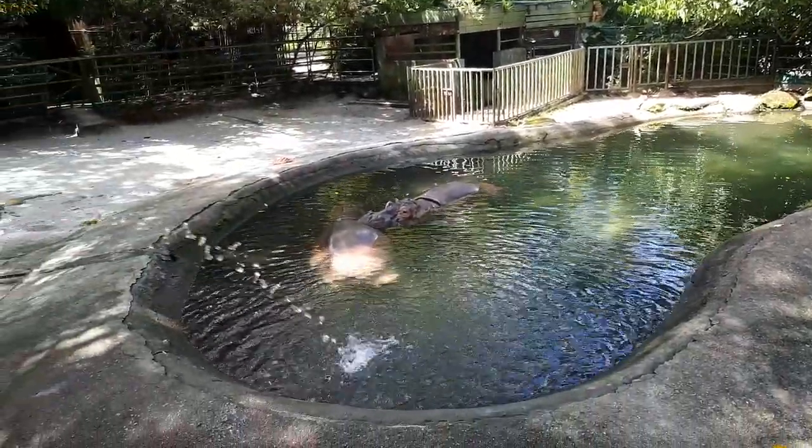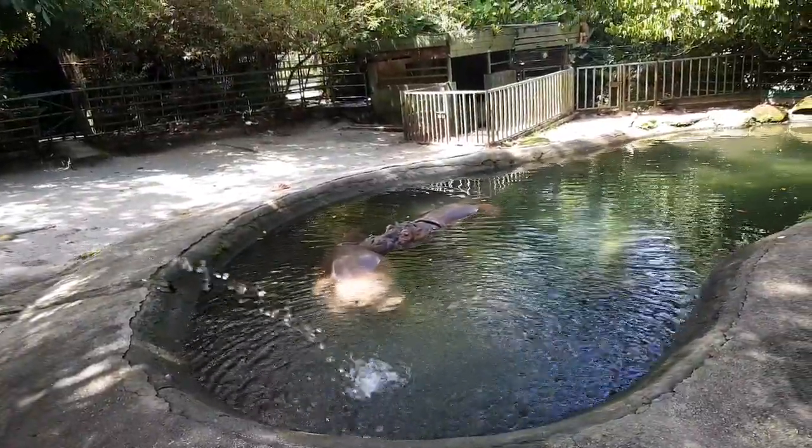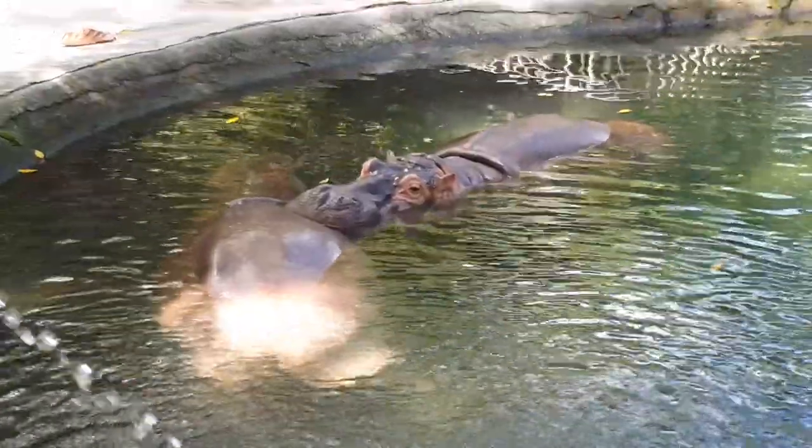Nile hippopotamus live in slow-moving rivers and lakes in Africa. They are known to be even more aggressive than the African crocodiles.